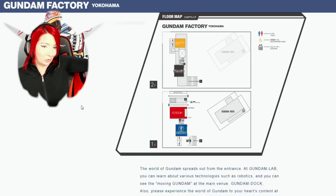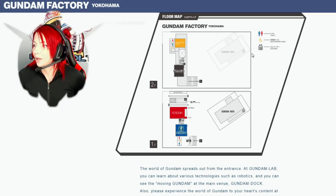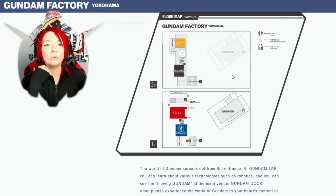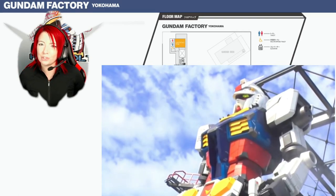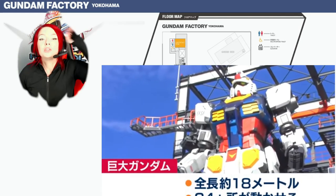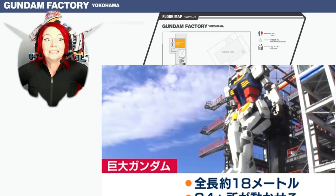I think this is really cool because they are showing us what the inside is going to be. Like the Gundam dock, the academy, the Gundam base, of course. I feel like we are so overdue for a Gundam base here in America. If it were going to happen, it would be California or New York City, but I feel like it would definitely be California over anything. I want a Gundam base so bad. I talked about this on stream and you guys were talking about what kind of Gundam we would get here in America. I don't know.